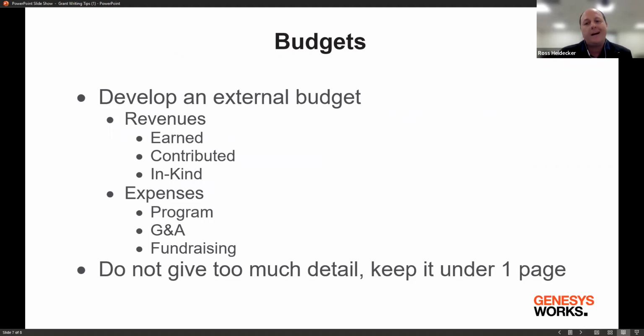Budgets. I'm not going to go into describing how to write a budget for each individual proposal, because that's going to come down to what a foundation is looking for and a lot of Excel work. But every proposal that you send in, they're going to ask for an organizational and or project budget. I would organize it literally like I have it here on the screen. Show your revenues. If you do earn money, we do as a nonprofit, show it. Otherwise, it's going to be mostly contributed or philanthropic dollars and then in-kind.